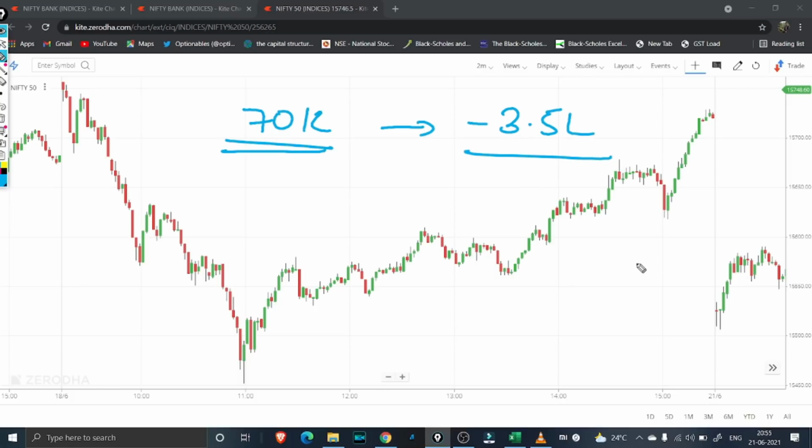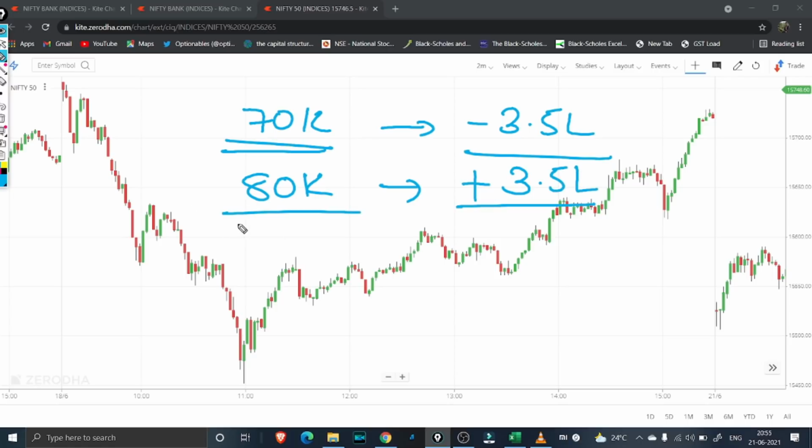And today, when we did the adjusting, we got 80k profit. If we hadn't done any adjustment, we would have made around 3.3 to 3.5 lakh. So we'll assume 3.5 lakh itself. So end of the day, what happened? Because of adjustment, we ended with a positive 150k or 1.5 lakh. If no adjustments were done, then it would be net zero.